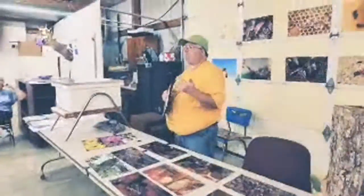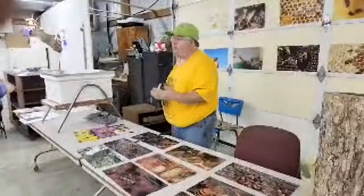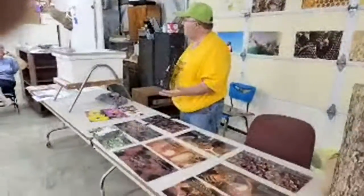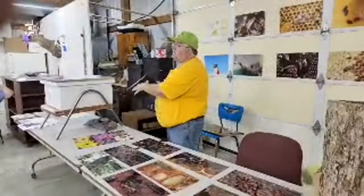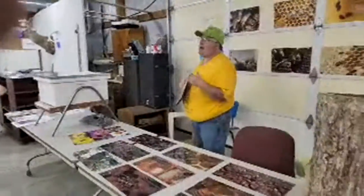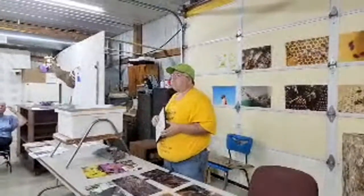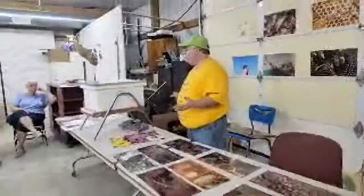Then later in the year, into fall, we have the darker honeys. We have goldenrod. Typically, we'll leave goldenrod on for the hive to eat. It's a real strong, pungent honey. Not a lot of people like it, so we let the bees consume it. There are other crops that will produce a darker honey, like buckwheat, which will produce an almost black colored honey.